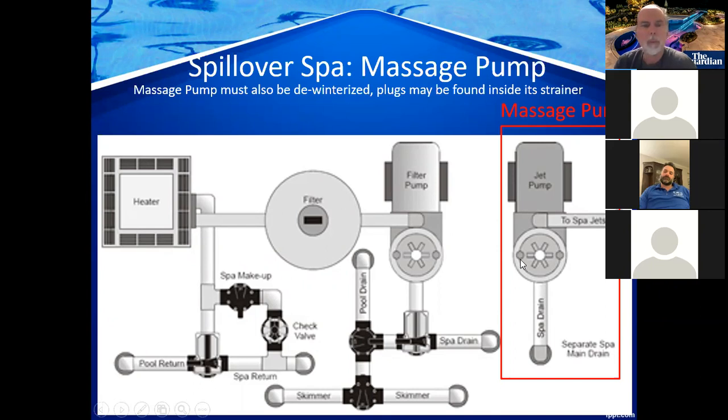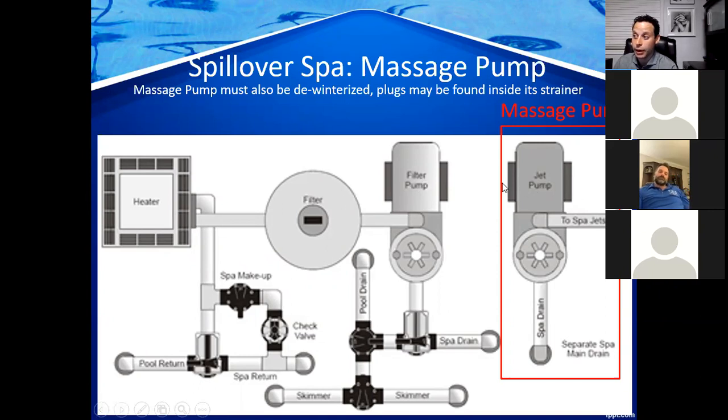filter the water. The pump does have a basket in it, but because this is only used temporarily, for the moment that you're using the spa, this basket rarely gets dirty and needs to be cleaned. Okay, and the pump may very well look identical to the filtration pump. It just has less plumbing connected to it.